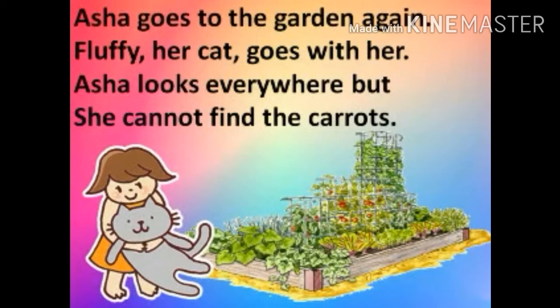Fluffy, her cat, goes with her. Asha looks everywhere, but she cannot find the carrots. Now, what happened? This girl is going to the garden with Asha, the cat. What's the name of the cat? Fluffy. Fluffy will also go to the vegetable garden with Asha. Asha is looking everywhere, but she cannot find the carrots anywhere in the vegetable garden.